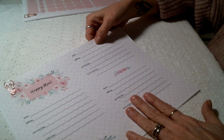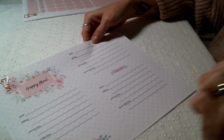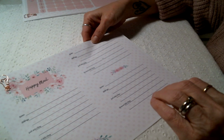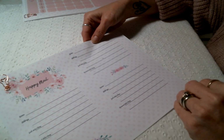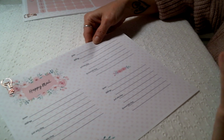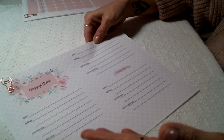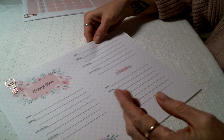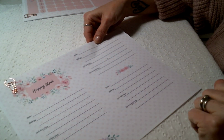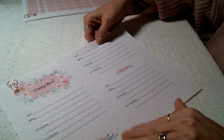So this is the smallest one. It's a Happy Mail tracker, and I created this because I am always forgetting who I've sent to and what I've sent, or who has sent to me and what they've sent. I am just terrible at that, and I wanted to create a way where I could look back and see. Sometimes I send Happy Mail to people who make videos, and I've had to go back and look at those videos sometimes to remember what I've sent. My memory, y'all. It's a whole thing.